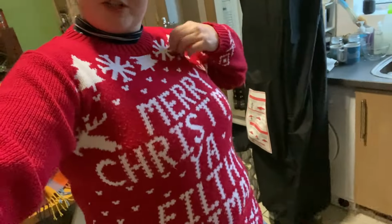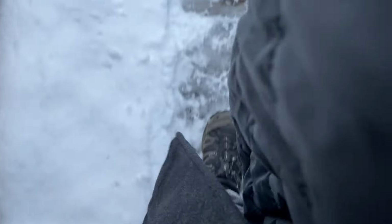Almost ready. Got my Christmas jumper on, even though no one's gonna see it because it's gonna have another jumper on top and a coat.